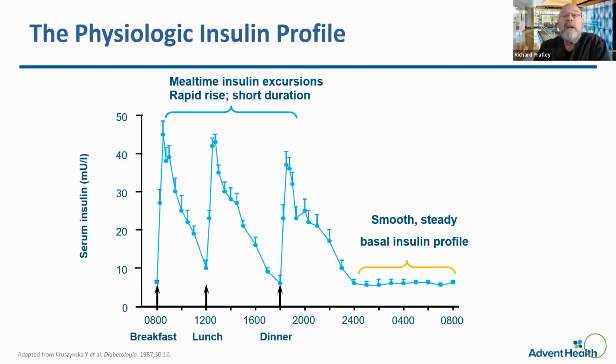So how do we go about doing that? Well, first, let's turn back to the physiology. This is what happens when people eat. There's a prompt increase in insulin secretion following any meal. You can see at 8 o'clock, at noon, and again at dinner time, there's an increase by about tenfold in the insulin levels, and it comes down rapidly following the meal. But even overnight, there's insulin that's being secreted that helps to control the blood sugar. We call this the basal insulin secretion.